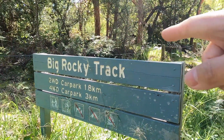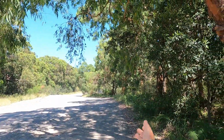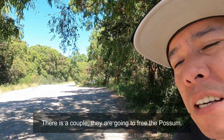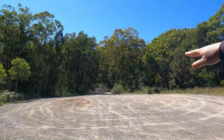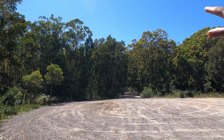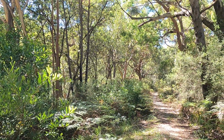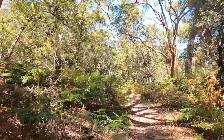So this is the one, a big rocky track, and there are some cars in here. Okay, we are now here. I saw a couple. They are going to free one like a mouse, a big mouse. I forgot the name, but I know that. Yeah, that's good. They are going to free it in the wild. There is another way in here, I'm not really so sure, but I've been here before, and I gave up. I came back and didn't really experience what is in there. I am now a little bit closer, but yeah, this is like this. I am wearing a shirt, and I'm scared of a snake. And we are now here.